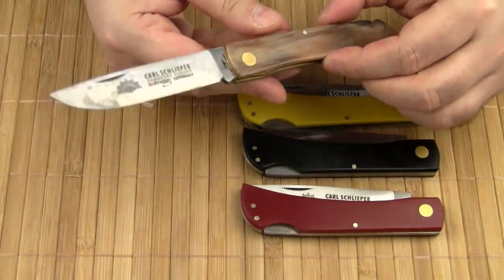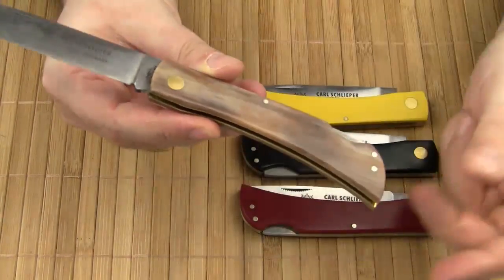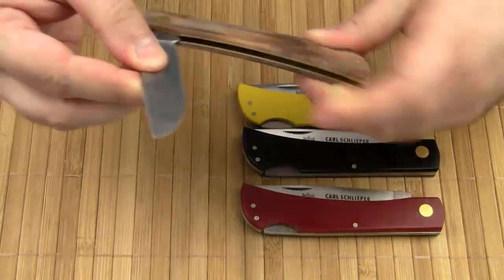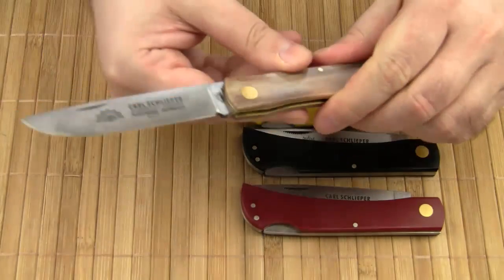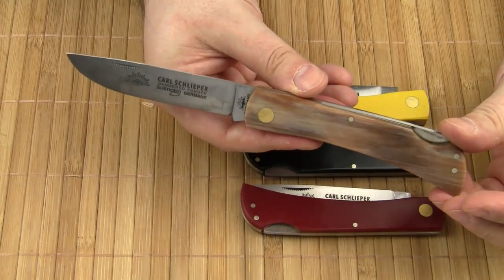As I already mentioned, the knife is very traditionally made. It's a pin-together construction with brass pins and brass liners. It's a two-hand opening knife, of course. The lockup is rock solid. You can easily use it as a workhorse knife for everyday cutting tasks.